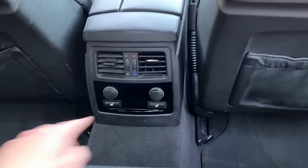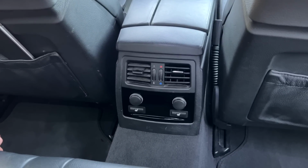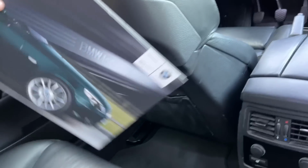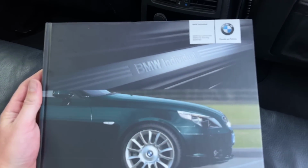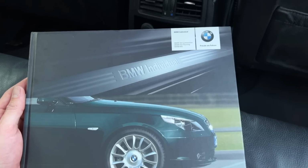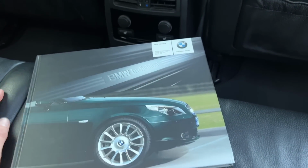And speaking of the center console, we have rear heated seats in a 2004 545i. I think the owner put this in here to mess with me because he knows I'll never be able to find another one of these again. This is the BMW Individual 5 Series sedan, Touring and M5. I don't want to call it a brochure. This is a hardback book.